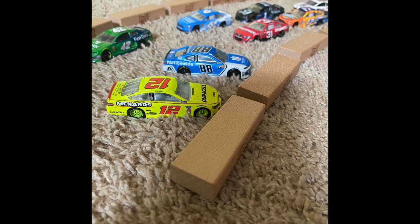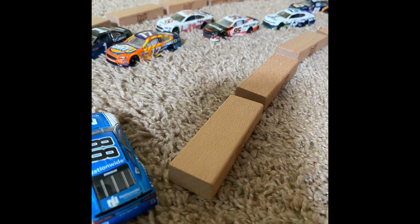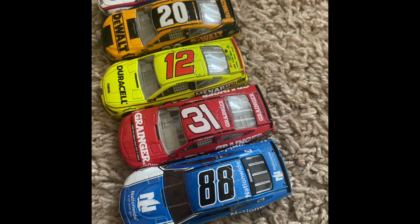And man, some chaos here late. Pretty big contact for Blaney and Bowman. But all 3 of those cars are out of the race with heavy damage. There's a huge twist here at ISM.